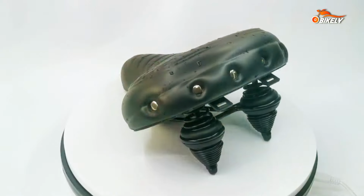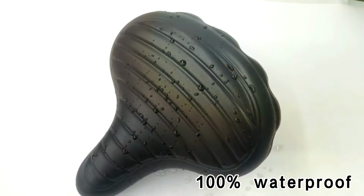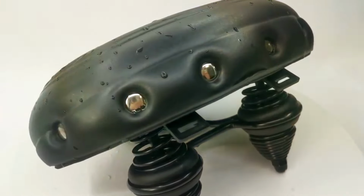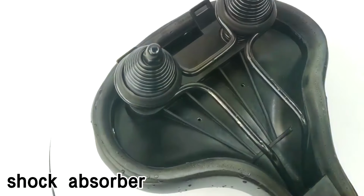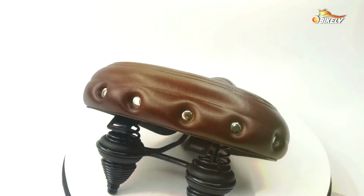The ergonomic shape supports proper posture, helping prevent fatigue and soreness. It's a must-have for those who love long-distance riding or want to enjoy every ride without discomfort, because a comfortable saddle means more miles and more smiles on your journey.